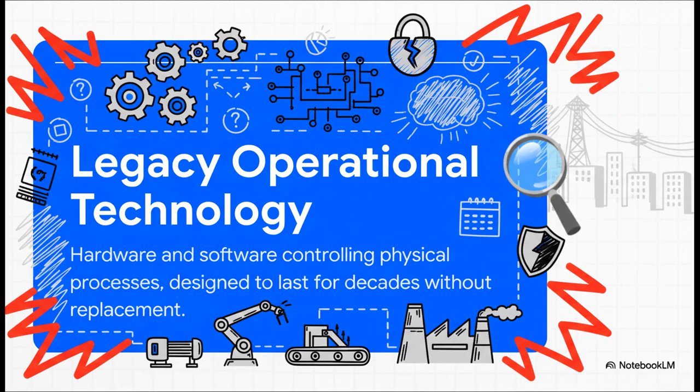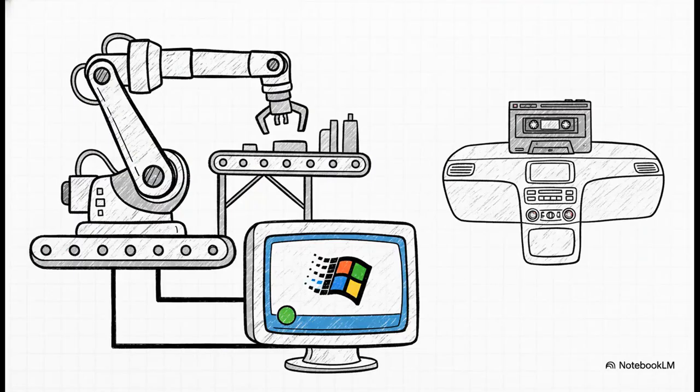And legacy OT? Well, that just means these systems were built to last for decades, and they have. They were put in place years ago, and for a lot of reasons, they were just never, ever replaced. To really put this into perspective for you, we're talking about systems running on software like Windows XP. Yeah, that Windows XP. It's over a quarter-century old. It's kind of like buying a brand new electric car and finding a cassette player in the dashboard. Except, that cassette player is controlling a city's power grid.